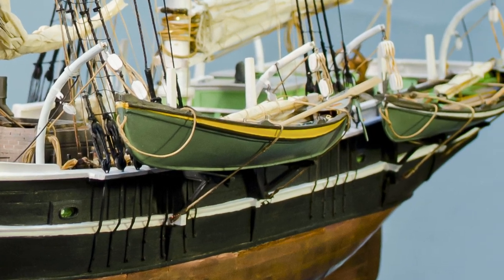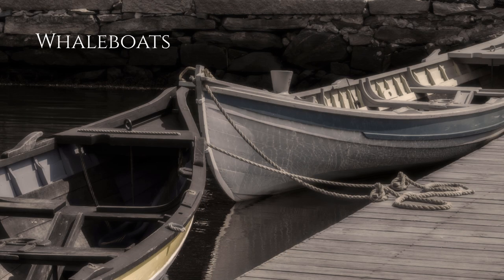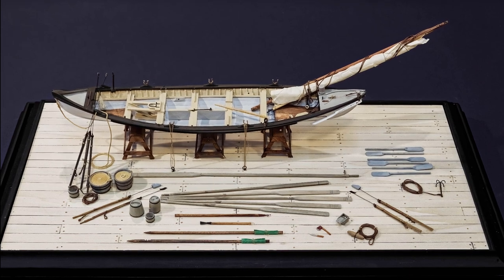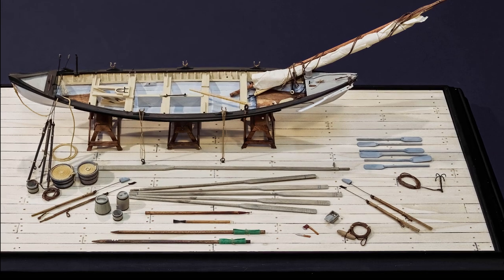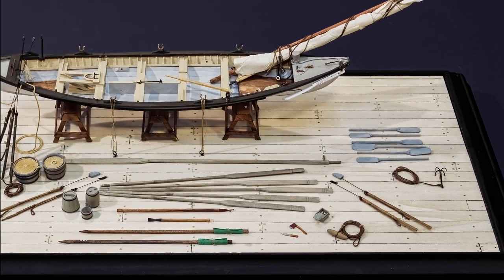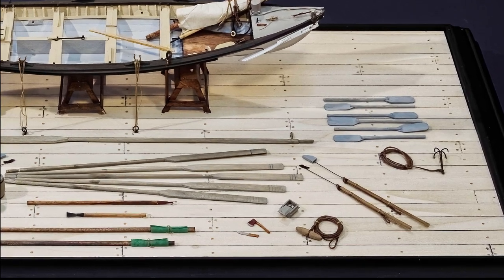Now, before we wander around the model undisturbed, I'd like to point out a few details you may want to take special note of. Some will be obvious, and some a bit more subtle. Let's start with whaleboats. Now, this is a subject that can take up volumes, but here I will limit it to saying that of the four boats on the ship, three were actively used, and the fourth one was a spare. That's the one that's hanging over the stern.